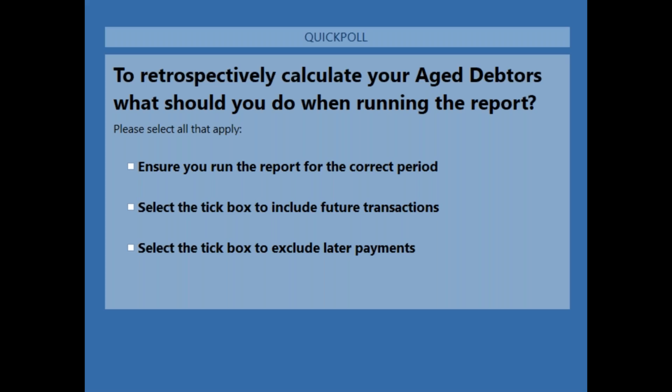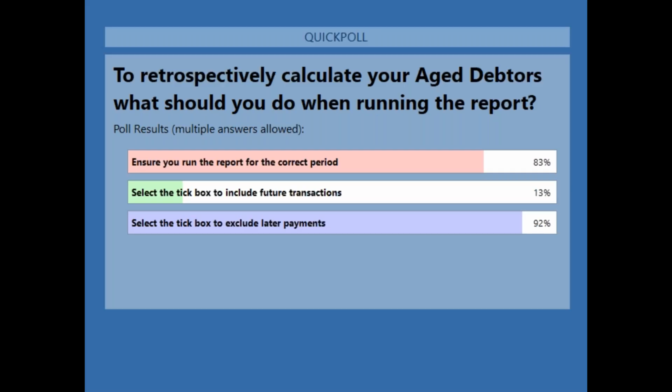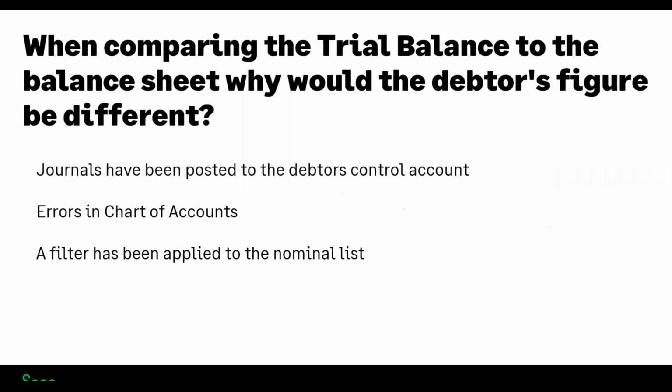I'm going to close that question off now because the majority of you have answered that. Let's have a look where the majority went as well. Superb. 92% select the tick box to exclude later payments, and then a lot of 83% ensure you run the report for the correct period. Next question.